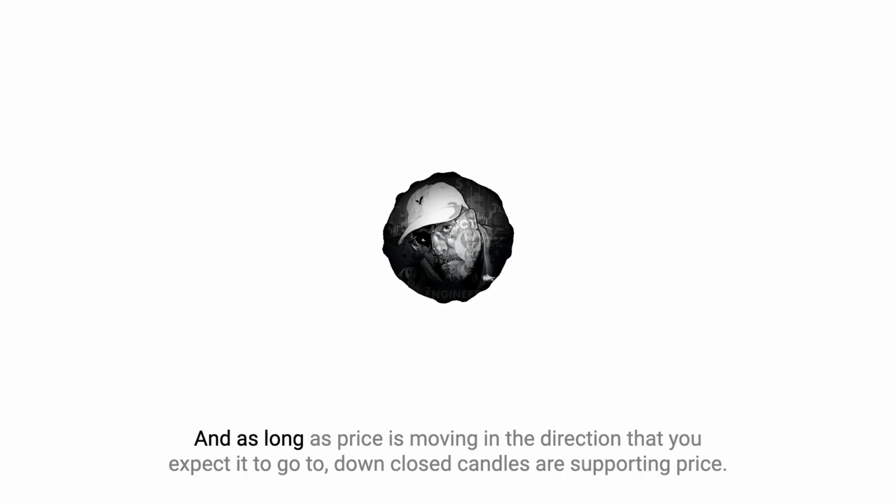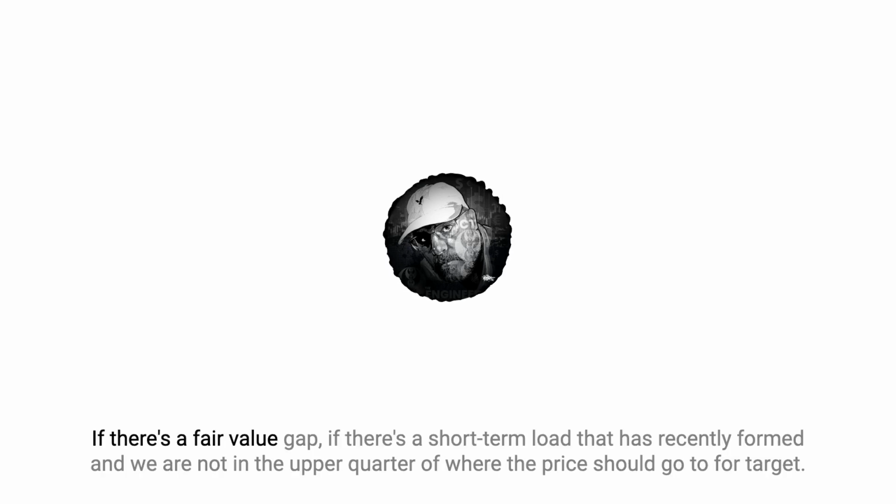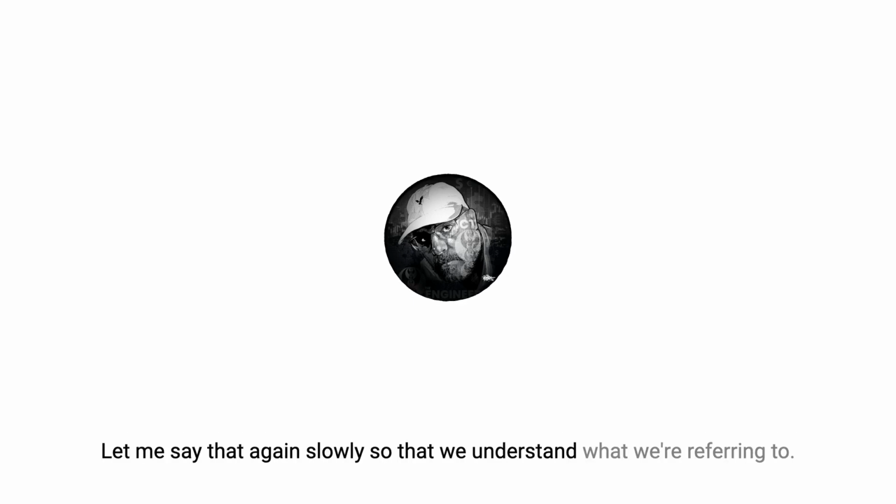That means the price right now. And as long as price is moving in the direction that you expect it to go, down close candles are supporting price. Now they can go through them. When would we expect price to go through them and not freak out? If there's a fair value gap, if there's a short-term low that has recently formed, and we are not in the upper quarter of where the price should go to for target. Let me say that again slowly so that we understand what I'm referring to.